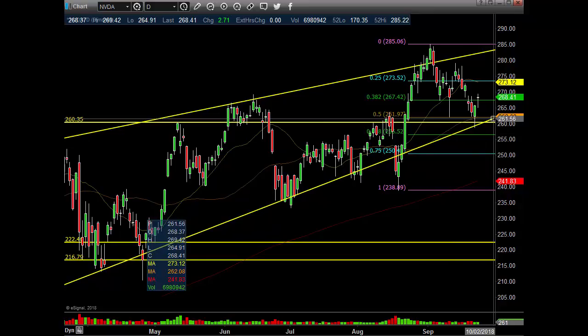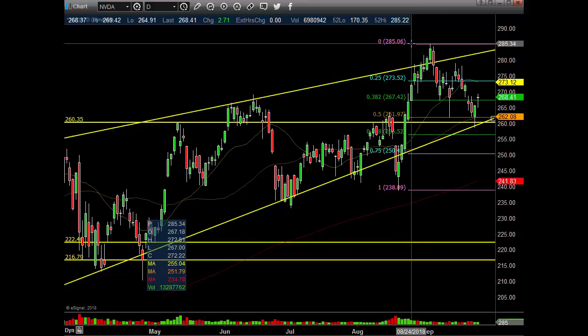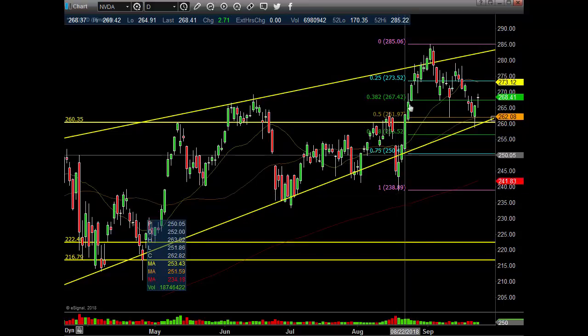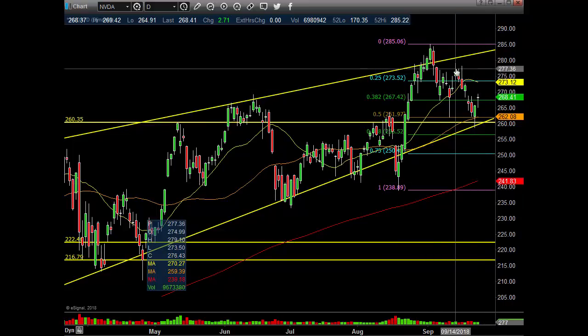Look at that. Jeez. Can't get much more perfect than that. Every time it gets below, right back up. This one never even confirmed, right back up. 200 MA I still think is your target. Let's see what happens, guys.